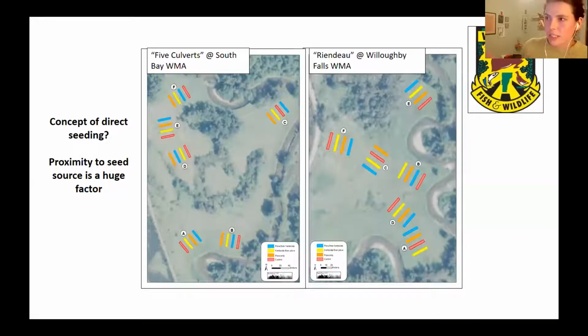So the concept of direct seeding was in addition to this, based on what Vermont Fish and Wildlife saw. I'll try to be brief here, being mindful of time, but essentially they noticed a large difference between the plots that they established. These are two site maps from those WMA sites in the Kingdom that I mentioned. The sites that were adjacent to the forest or to the tree line saw much better recruitment, which you would imagine, whereas the sites in the middle of the field saw very little recruitment of trees and shrubs. So how do we introduce seed at sites where we don't have a proximate seed source?